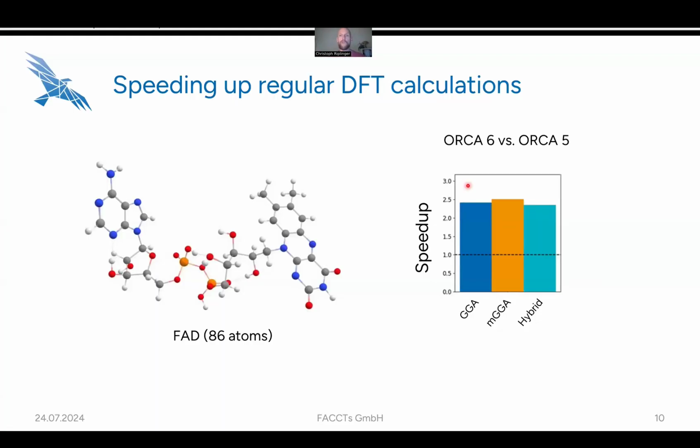And so with the help of the rewrite of our architecture, we were able to speed up DFT from GGA to hybrid DFT by more than a factor of 2 for a system like this of about 90 atoms. So when you compare the timings, ORCA 5 to ORCA 6, we have a speed up of more than a factor of 2, which is quite astonishing.